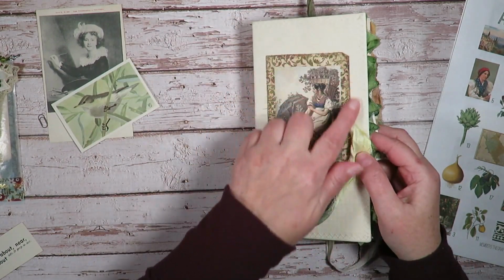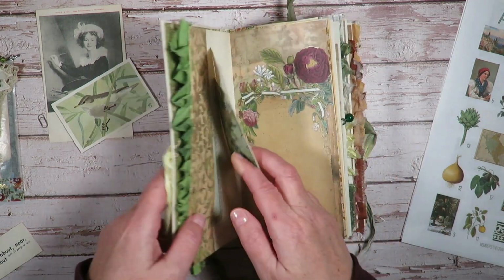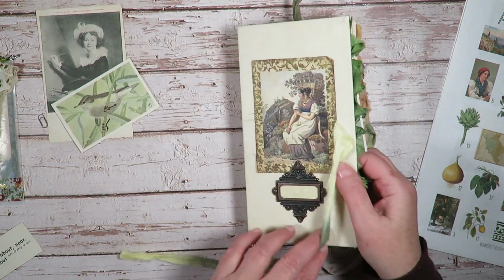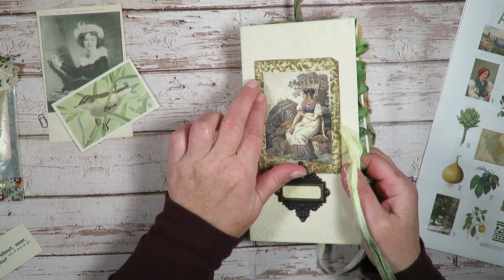Oh, I didn't mention this lady here is from the winery bundle, and I just backed her with, it's actually this paper. I love this. It's from one of the older bundles, the ephemera collection.